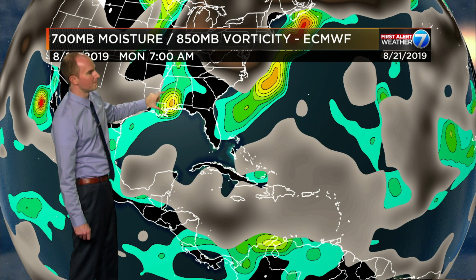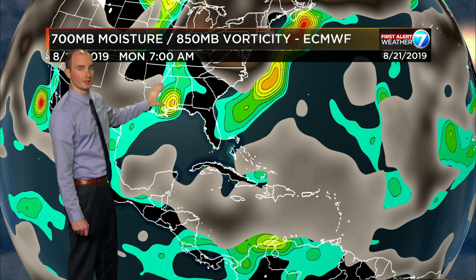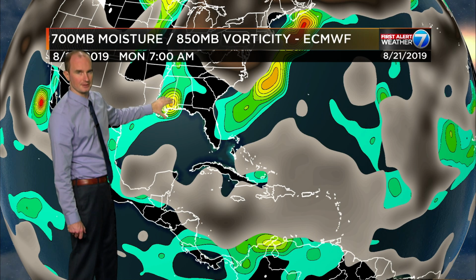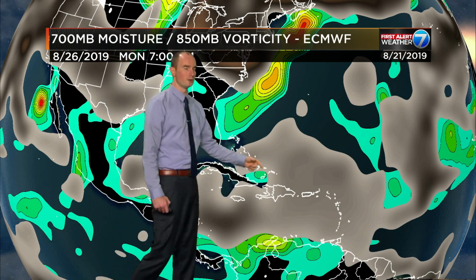By the time we get toward Monday, maybe a little area of low pressure trying to develop toward the surface over land, not over the Gulf of Mexico, but interesting to note that that's there. But again, back in behind it, just a slew of dry air.